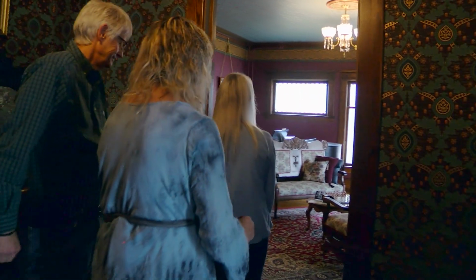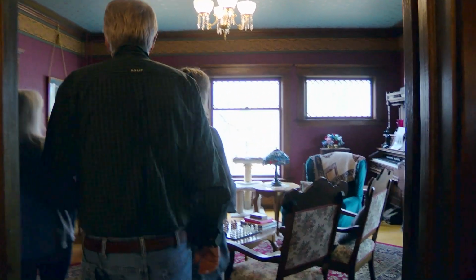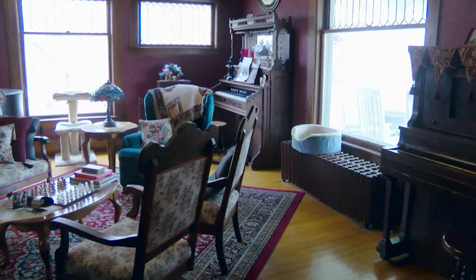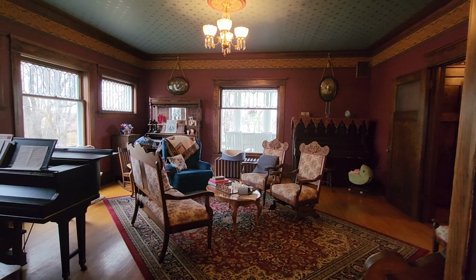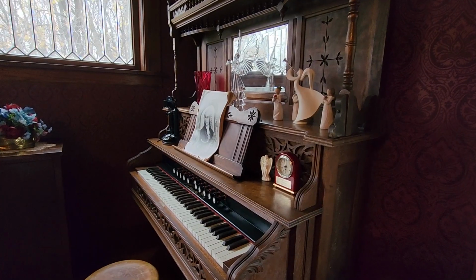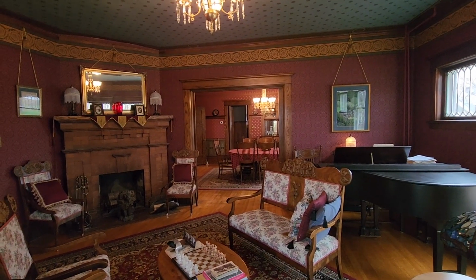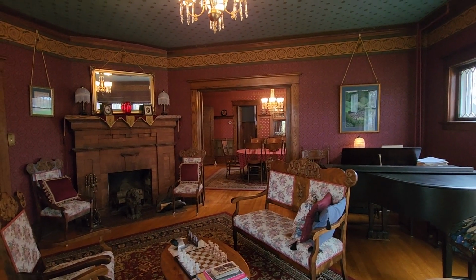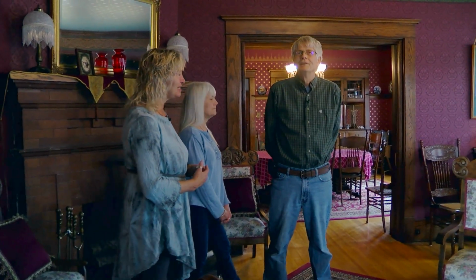So we're going to take our little selves this way. And what do you call this room now, please? The parlor. The parlor, of course. Sitting chairs. Here we are in the parlor. And in this room, there's beautiful things to look at, and definitely music seems to be the love of this room, right? Yes, we have, how many pianos did you say we have? 5 pianos, 2 player pianos, 2 pump organs, and the grand is over there.